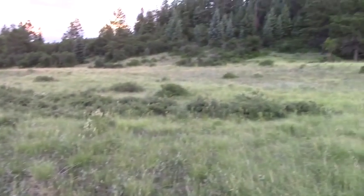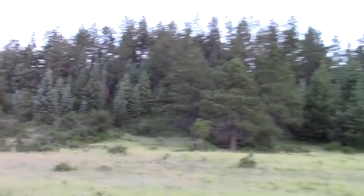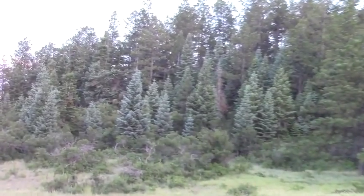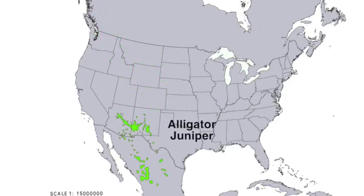Up there we've got ponderosa pine, and the kind of bluish is white fir. There's also some Douglas fir mixed in, and some Rocky Mountain Juniper. And Rocky Mountain Juniper is the northward extension of the cousin of alligator. Alligator goes down into Mexico.